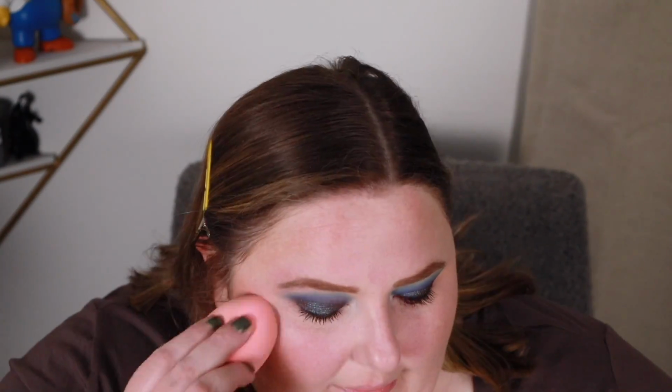Okay, I don't know how to feel about this one. Also, it's really tiny. Why did I buy this? Okay, so this is in the shade Fair. Let's blend this out. I hate this. It's weird, right? It is giving me something, but I just pat it out with my finger.